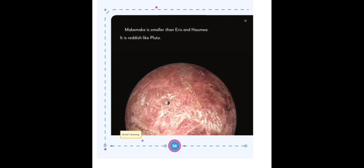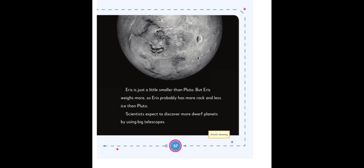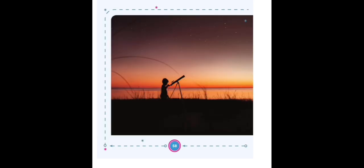Makemake is smaller than Eris and Haumea. It is reddish like Pluto. Eris is just a little smaller than Pluto, but Eris weighs more, so Eris probably has more rock and less ice than Pluto. Scientists expect to discover more dwarf planets by using big telescopes.